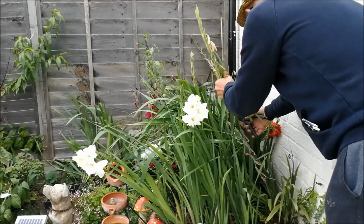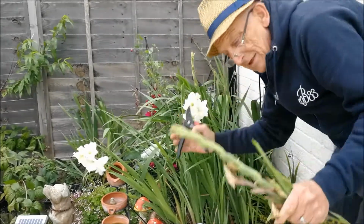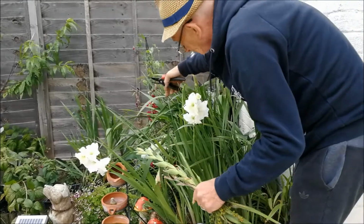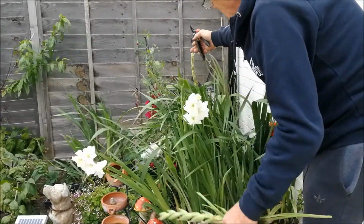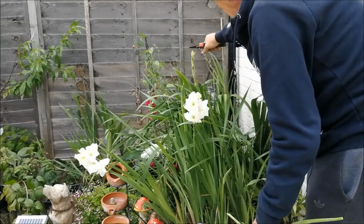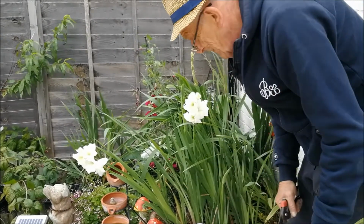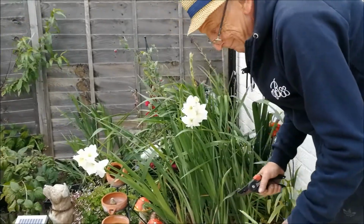We've also got the wind where it's come through. Even though this is a nice protected area of the garden, it has laid a couple of the gladioli over. So I'm going to get some stakes and put those back up. I'm going to take off the pea seeds on the sweet peas, and hopefully that will just give us a few more flowers as we come to the end of the sweet pea season as well. So a little bit of work to do in here.